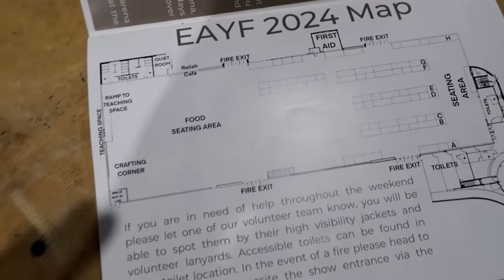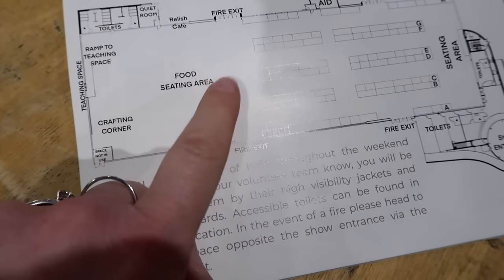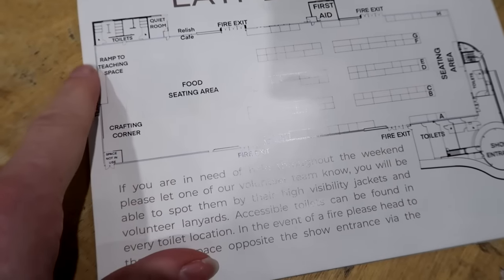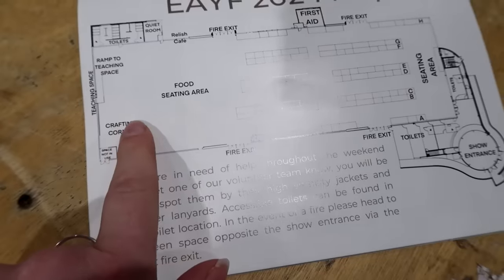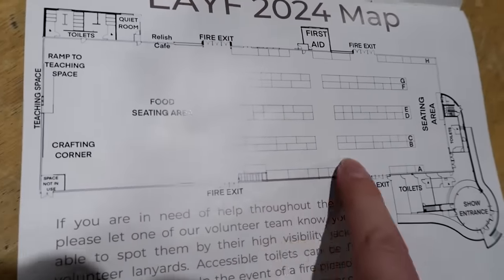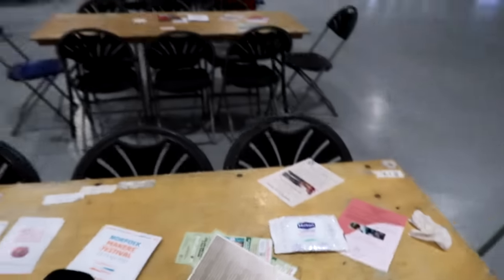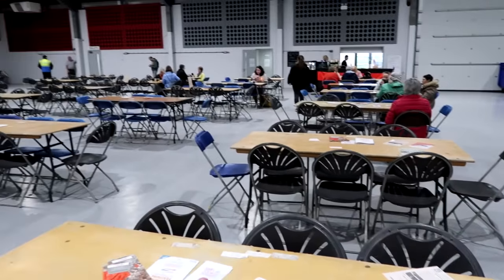So I thought I'd just show you a map of what the venue looks like. We are currently sat in this food hall area here. There's a teaching space through these doors. That's where we stopped for the podcasters meetup, and you've got rows of stalls here, and there's also quite a lot of seating over there as well. So I'll show you the seating area that we've got here. There's a lot of tables.